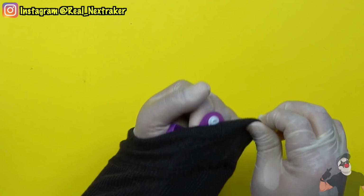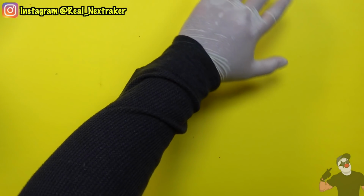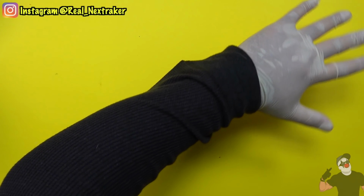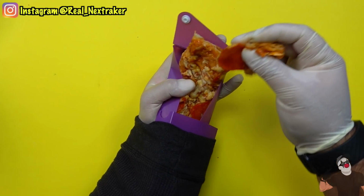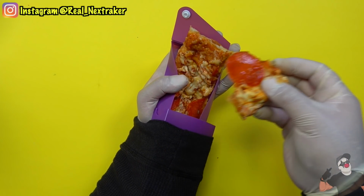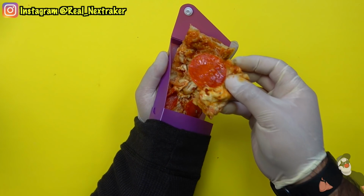See guys, from this angle you can't even tell that there's anything in there, but when I get hungry while in class, all I'm gonna do is slide the case out and get a piece of pizza. It will definitely put a stop to my stomach making funny noises because it's hungry.